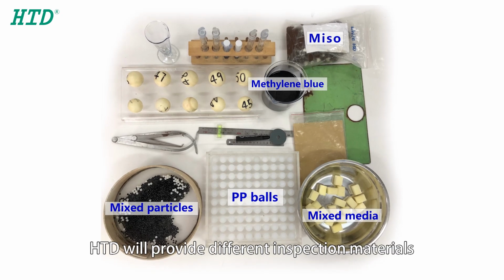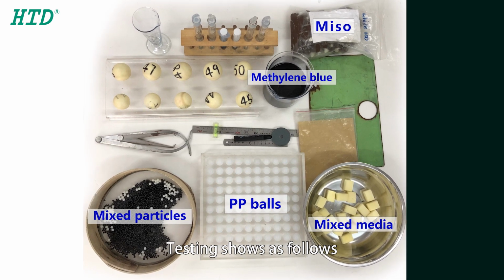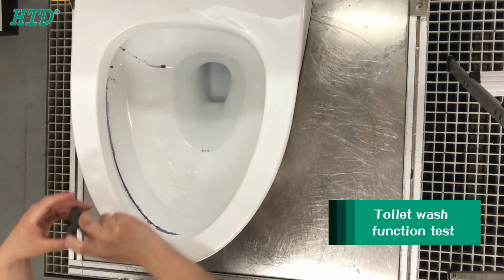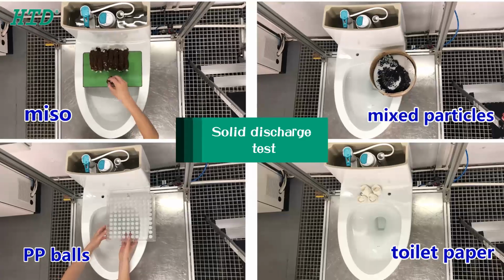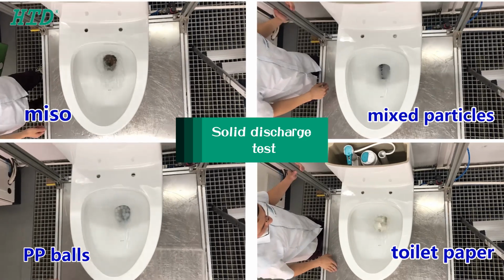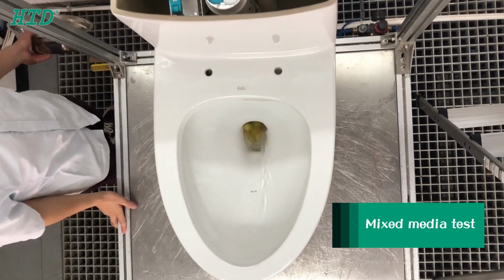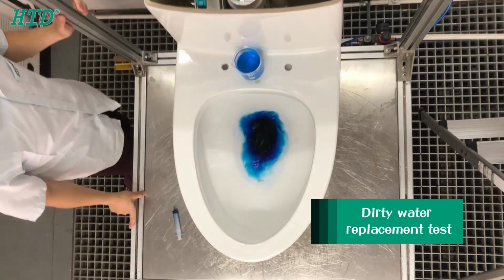In toilet function testing, HTD will provide different inspection materials to meet the needs of different tests. Testing shows as follows. Toilet washing function test. Solid discharge test. Mixed media test. Dirty water replacement test.